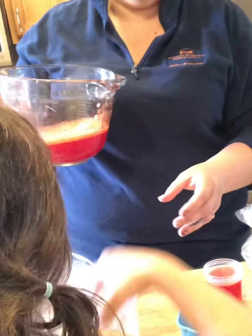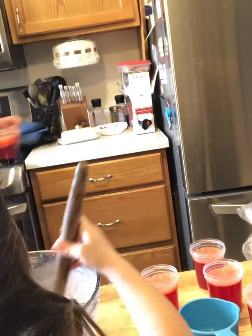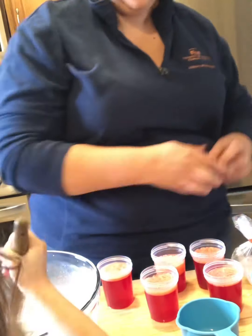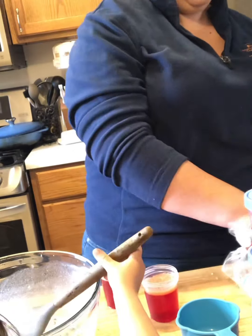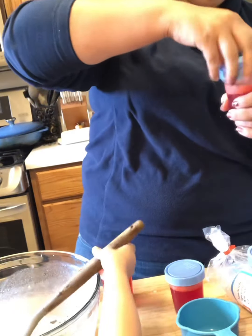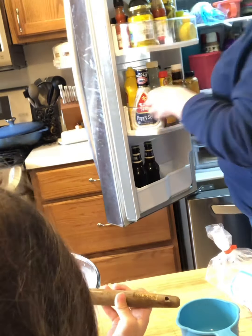And here's a little trick for popsicles. We're just using pudding. We just follow directions on the back for regular pudding, putting it in the cups, and then we use plastic spoons instead of popsicle sticks. It works so much better than popsicle sticks. It keeps them on the spoon. It doesn't fall off, even if you bite it. It just works so much better.